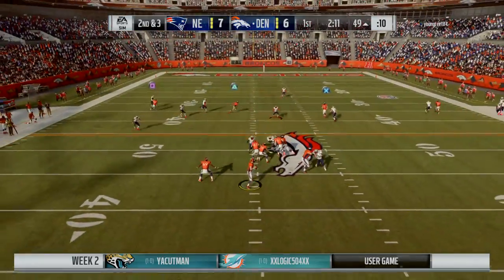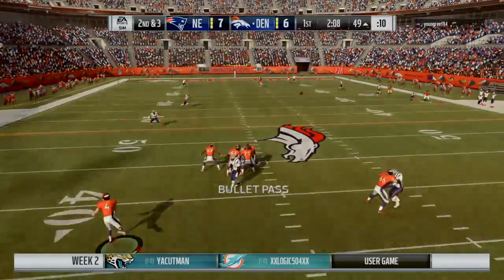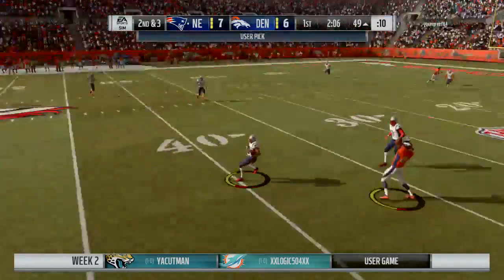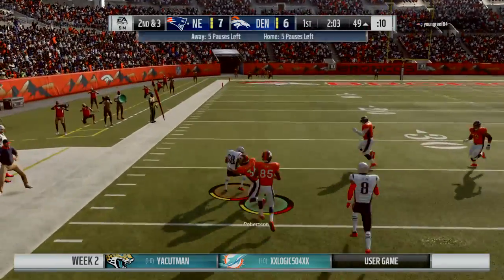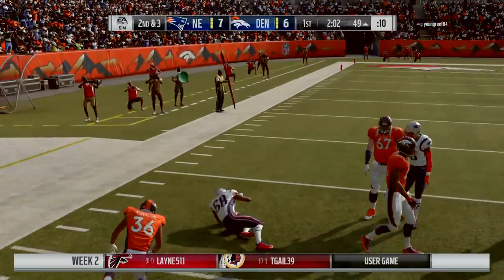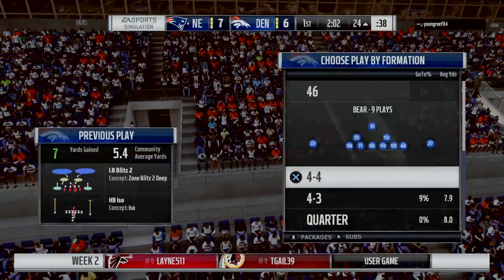Off the play fake, he'll look to throw. He rifles one that's intercepted. Picked off at the 40. And he's going to be brought down by the face mask. Here come the flags. This is going to get him a first down.